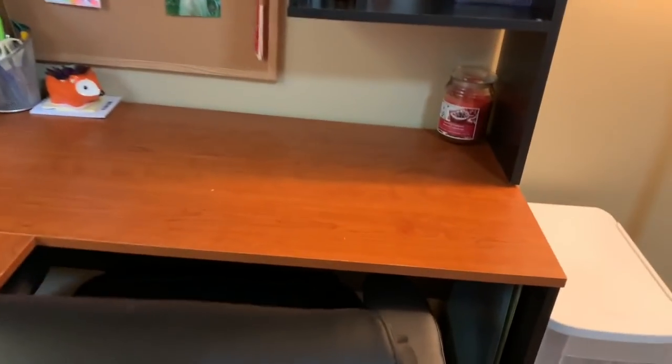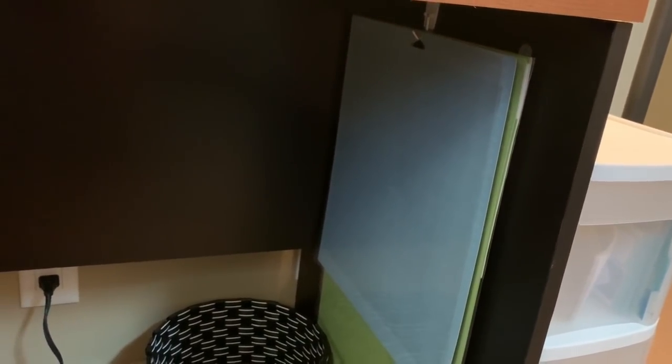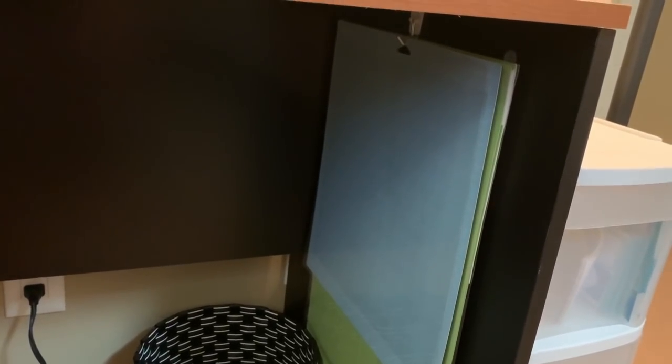And then I'll just show you one other thing that I did. Down here, I decided I'd put one of these little command hooks on the side of the desk, and I'm using that to store my cutting mats for my Cricut. And it works awesome. This way they're not taking up space anywhere else, and they're laying flat. It's just a perfect spot to store those.